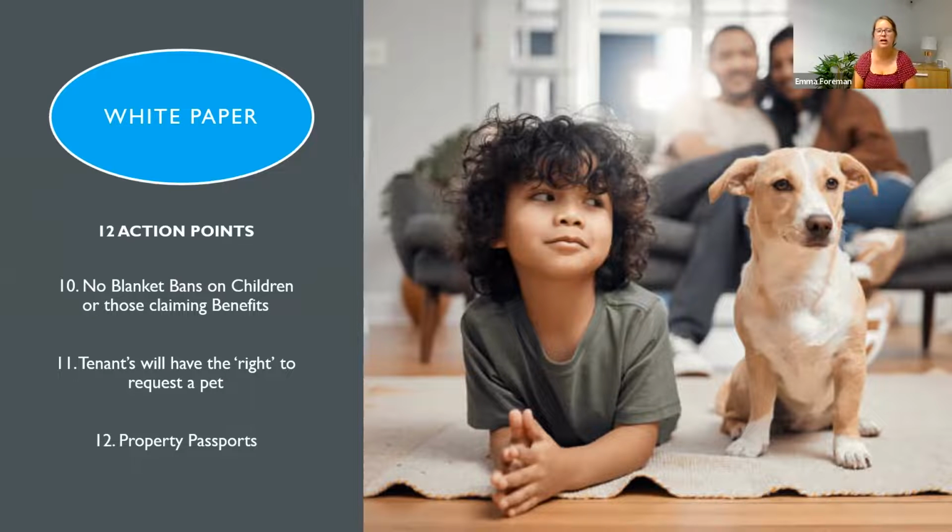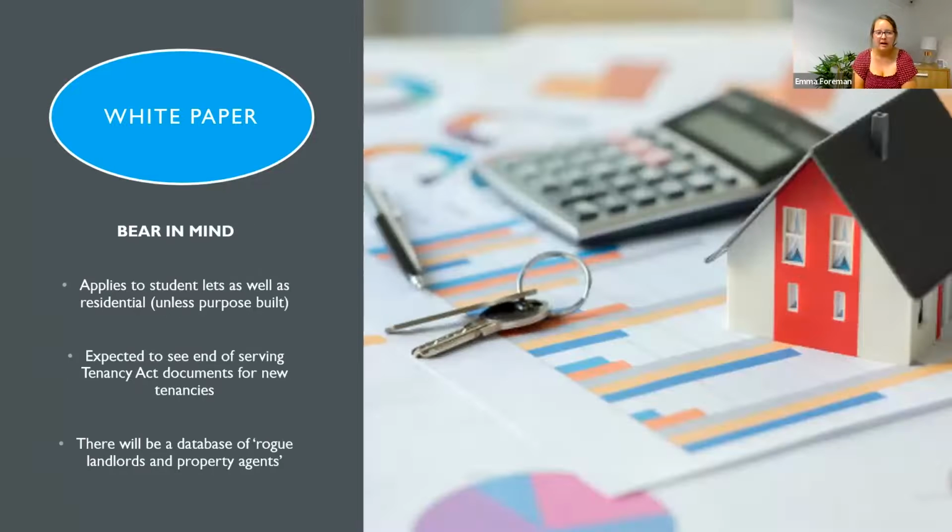So that was a really quick, because I'm very aware of time, whistle-stop tour through the white paper and what it says at the moment. So I'm happy to answer any questions that I can on that at the end. Just to bear in mind, it will apply to any of you that have student lets. It applies to student lets as well as residential, unless it's a purpose-built student property. So when it comes down to these periodic tenancies, your students could be in there. I know obviously they're normally on a fixed term at the moment, September to September, or whatever that looks like. It will apply to them as well.